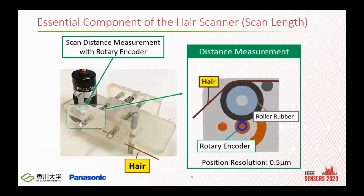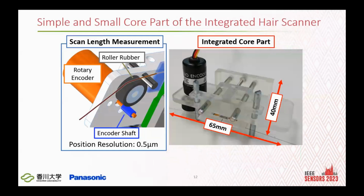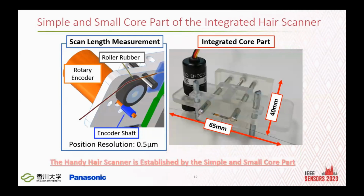As shown in this slide, the hair drives the roller lever, and it also drives the encoder shaft. Therefore, we can get the motion of the hair, and we can know where the sensor tip is contacting on the surface of the hair. This is the actual device, and the position resolution of the scan length measurement is 0.5 micron. It is enough to get the cuticle position. And the handy scanner is established by the simple and small core parts of the three technologies.